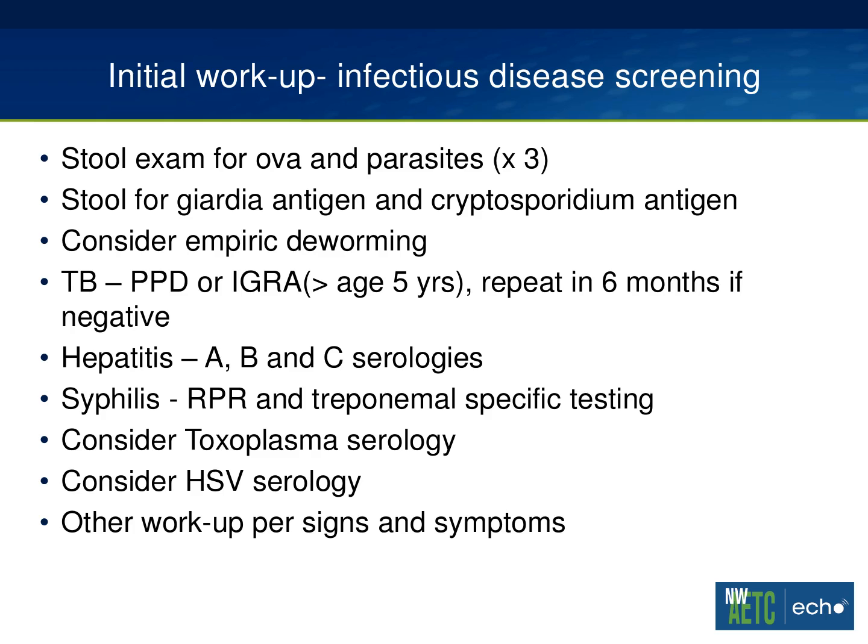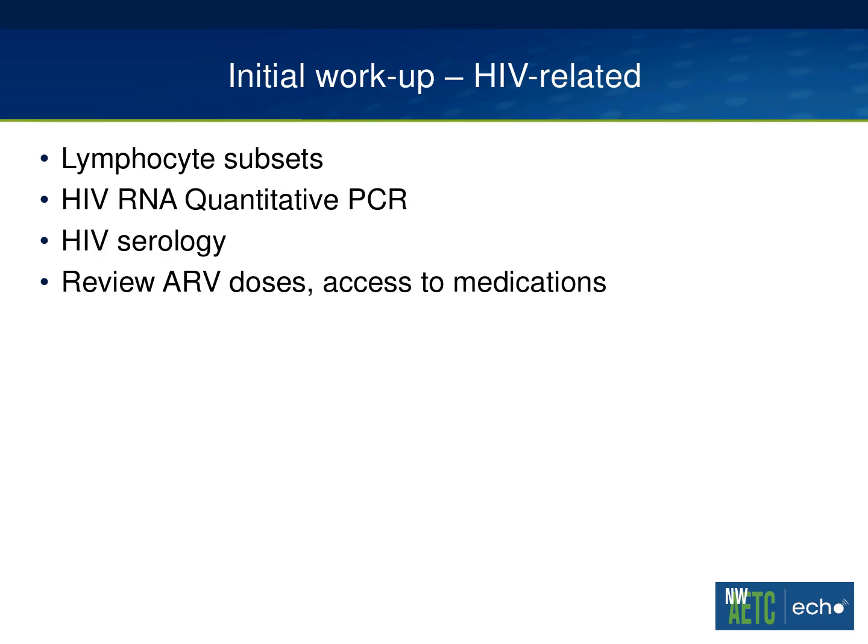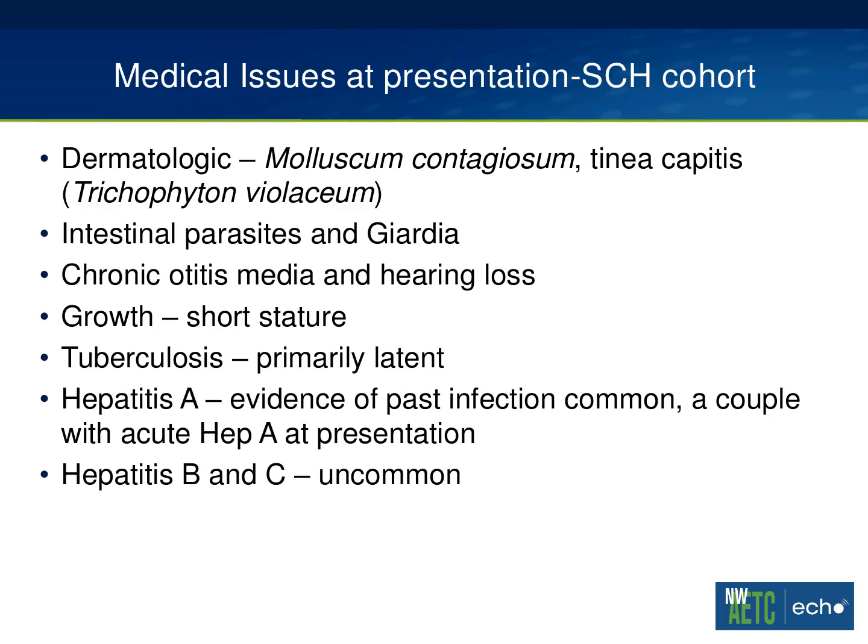And then the other workup is according to their signs and symptoms and what else we are led to by how they present. HIV workup, obviously, we do lymphocyte subsets, we do a viral load, HIV serology, and then review their antiretroviral doses, and then access to medication, because one of the things we found is many of them come on doses that are too low, and also that they come on these nice tablets like this Triimune Junior, which is 1 tablet once a day, which we don't actually have in the US. So now you have to tell families that, not only is this a chewable, so if they don't swallow pills, you're going to liquids, and now you're going to 3 instead of the 2, and so you need to make sure they actually can get the medications.